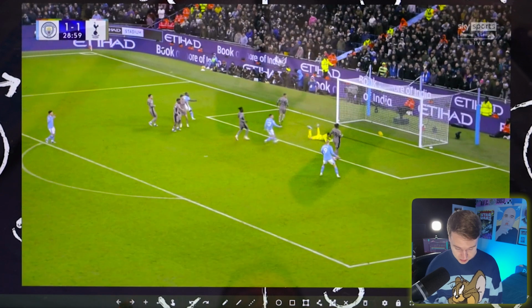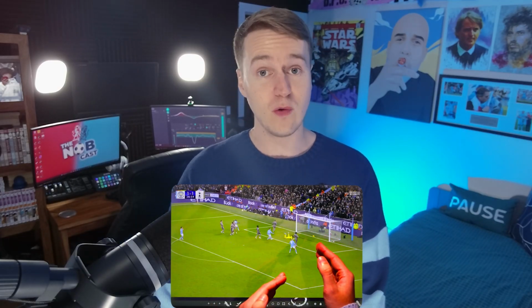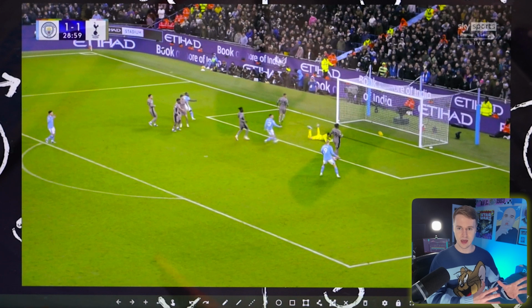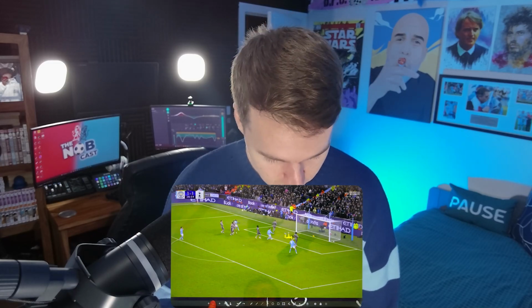What does he do immediately? He turns, plays it to Alvarez, who plays it to Doku. Doku actually ends up hitting, I think, a combination of crossbar and post. So that's once again, we won it down Spurs' left. We attack down our left via a really quick switch out to Doku.